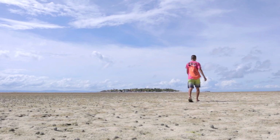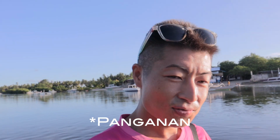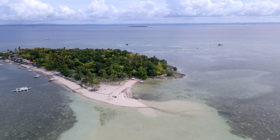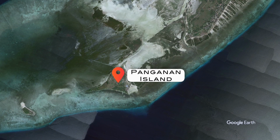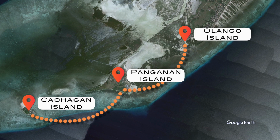to get to Caohagan Island. So right now I'm crossing the ocean to go to Panganan Island. From Panganan Island, I'm gonna go to Caohagan Island. I'm not sure if I can make it, but fingers crossed, and I hope I can cross the ocean. Panganan Island is located 2 km away from Olango Island. Today, my plan is to go to Panganan Island and then find a way to walk to Caohagan Island on foot. Is it possible? I don't know, but I'm trying.